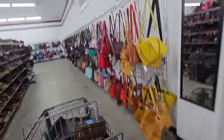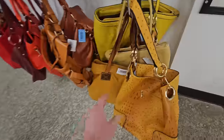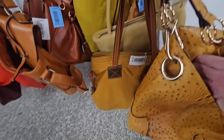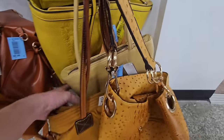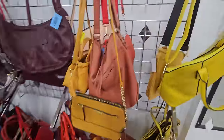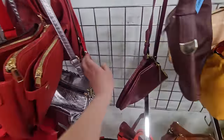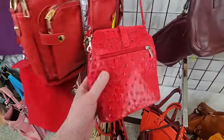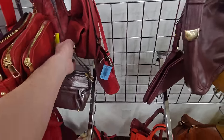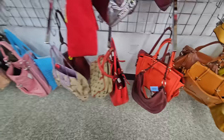Okay, y'all, we're gonna rush through these. Look at all these. We're gonna go quick because I'm sure that it's running up on time for them to close. And we don't wanna miss out on anything. Because I don't keep track of time when I'm in here. I just thrift. So y'all have something to watch.